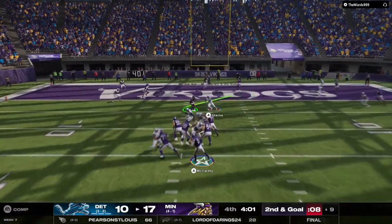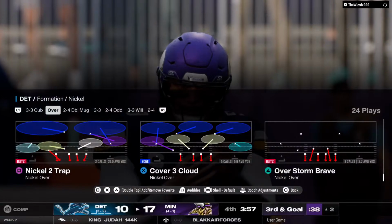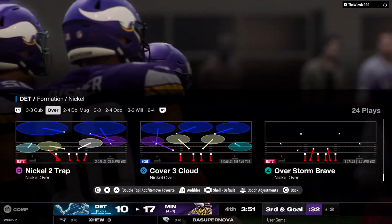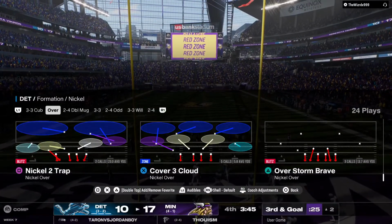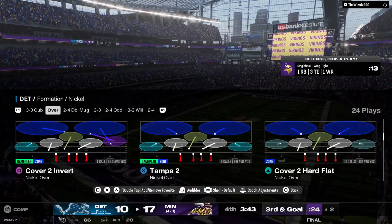Working out of the shotgun, it is McCarthy. And room to operate as he takes it down to the 2. As a route runner, once you identify zone coverage like they were playing here, the key is find open space and stay in it. He did a nice job here because that was not a big hole. The quarterback had to put a little extra on that one, and they were able to make the completion.